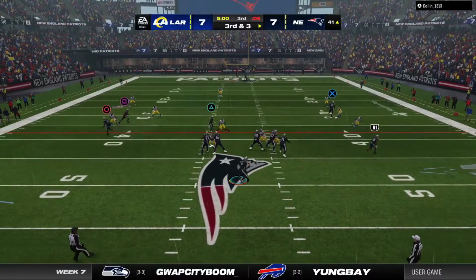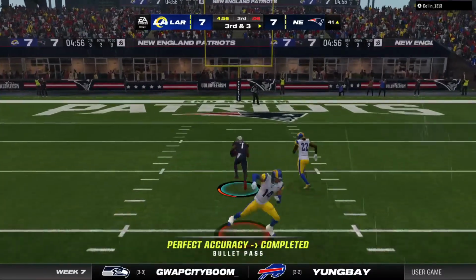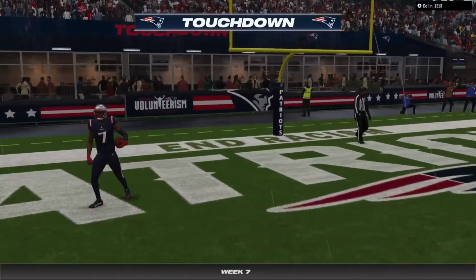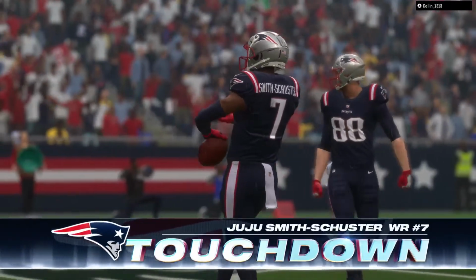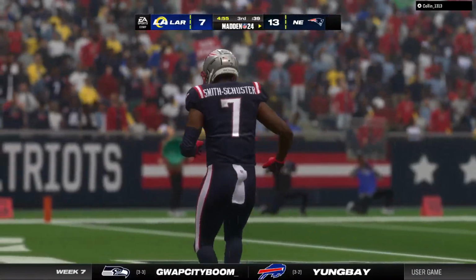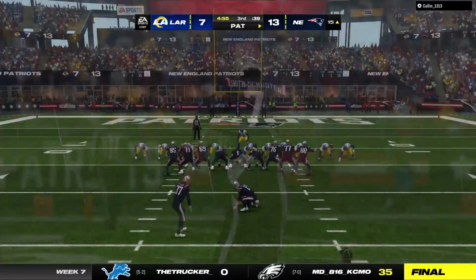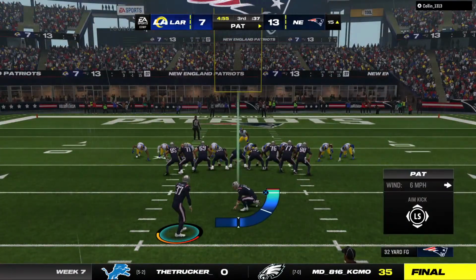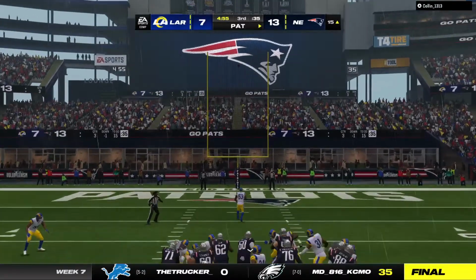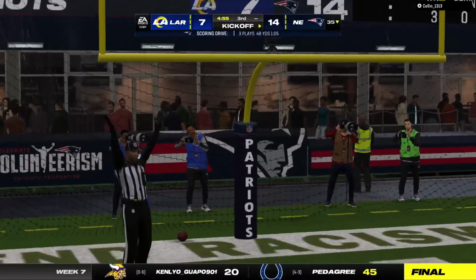Back to throw. Jones. Work in the middle of the field, and he's got a man complete. And all the way in. Touchdown, New England. Juju Smith-Schuster. His first touchdown on the year. And the Patriots have taken the lead. Now Ryland for the PAT. And he's got it. It's now a 14-7 ball game.